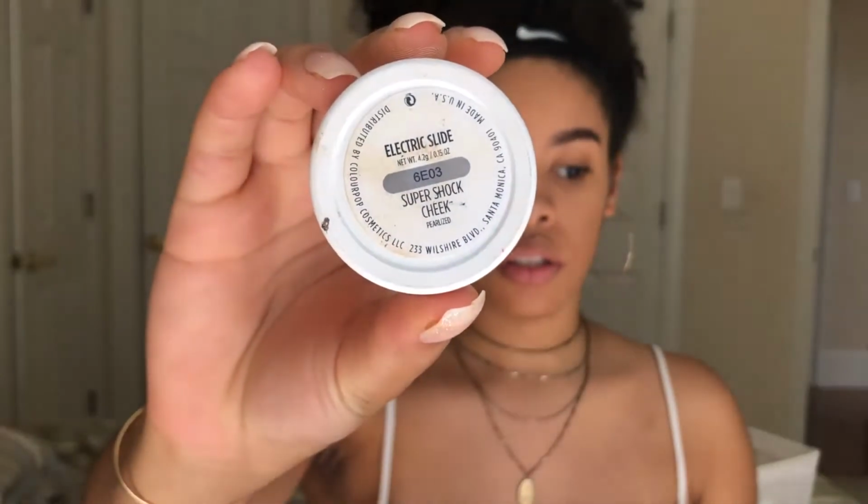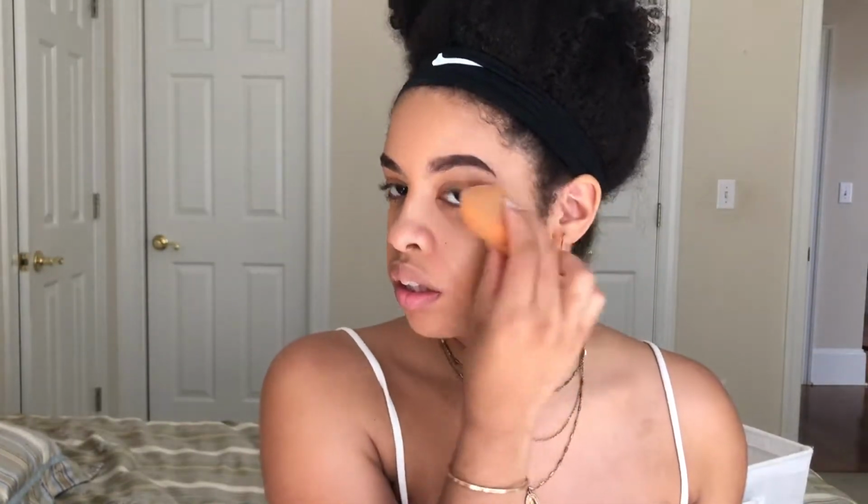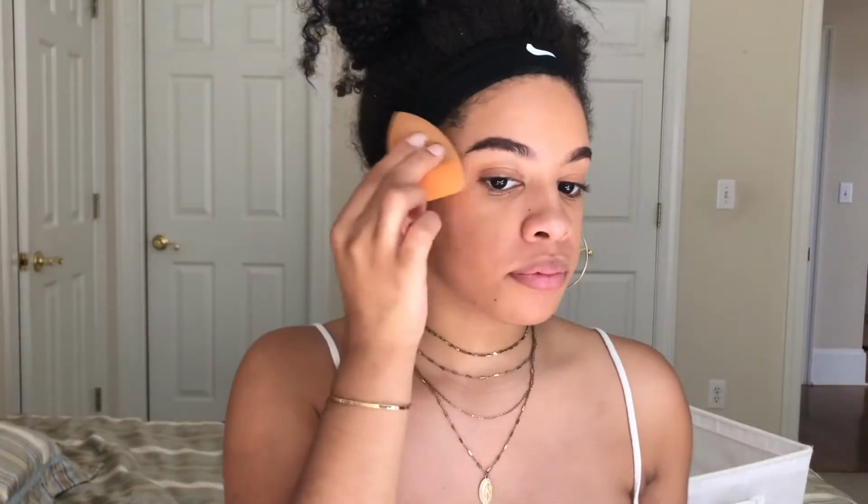Oop, now I'm taking another one, Electric Slide. This one is much more gold. The other one was a little bit lighter, more champagne colored. So this is like a gold shade. And I'm taking that on my beauty sponge and just pressing that into the skin. It's going to give us a really highlighted from within look instead of giving us that metallic streak on our cheeks.